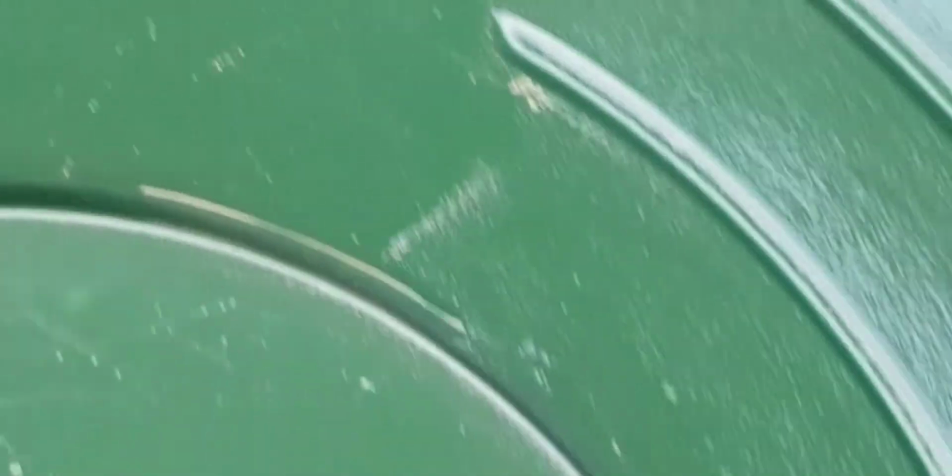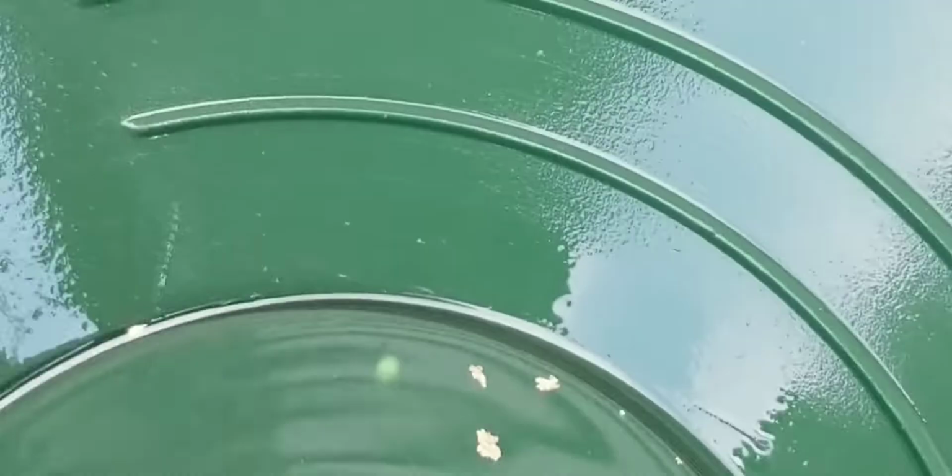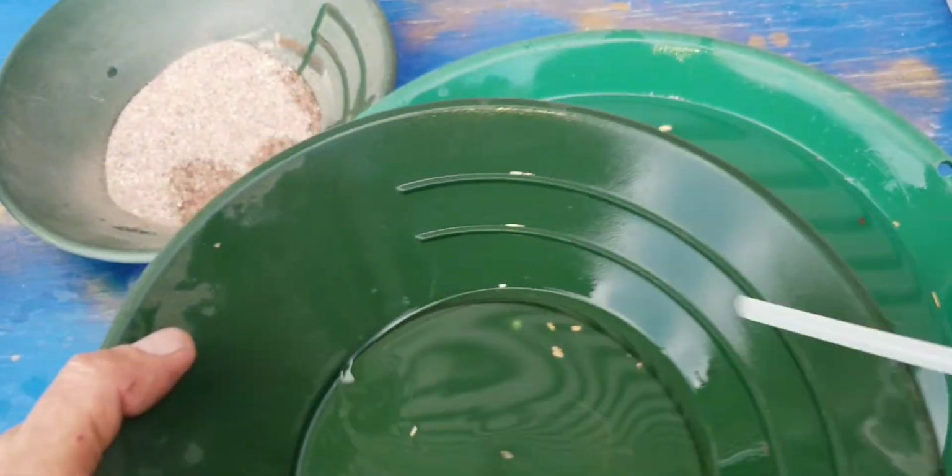Some wire gold in the plush kitchen strainer size, and some crystallized gold there beside it. I lost it there. There we go, it was down low. But yeah, a nice pretty piece there. So we will break out our new shiny snuffer bottle here that hadn't had much use yet.